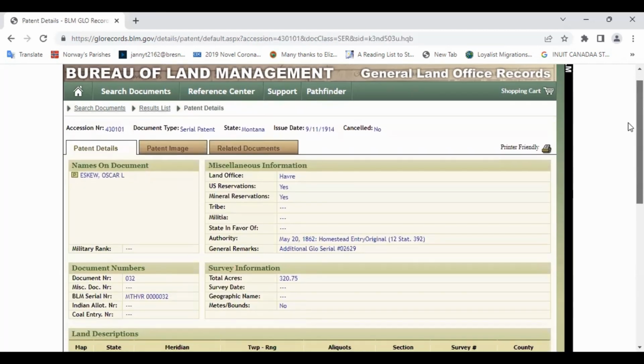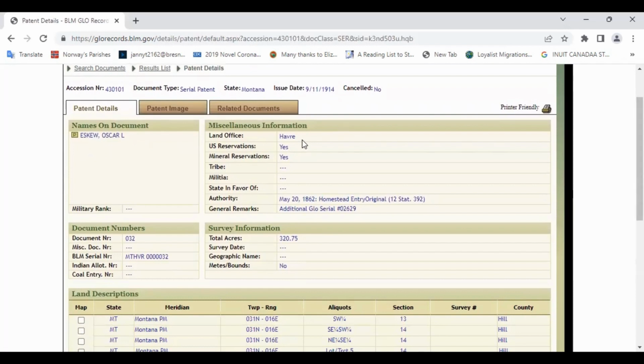So that next thing will tell you some things. The land office was at Havre. They reserved mineral rights. He's got a homestead entry original. When I got this paper, it was about 30 pages. His total acreage was 320 acres.